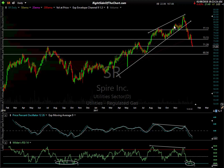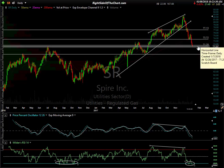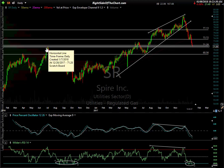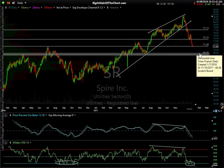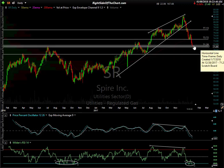I'm looking right now at potential bounce trades in some of these names, like I'm showing you this one, and we're at support on the daily chart. This was one of the levels that I had as a potential downside target, 71.28. And you can see a reaction high back here. There are a little bit of reactions in there, and ultimately this one may want to work its way down there, but I could see certainly in the near term a bounce.